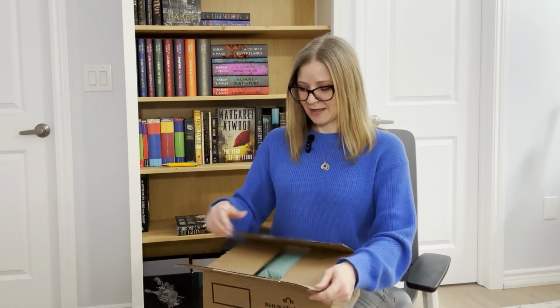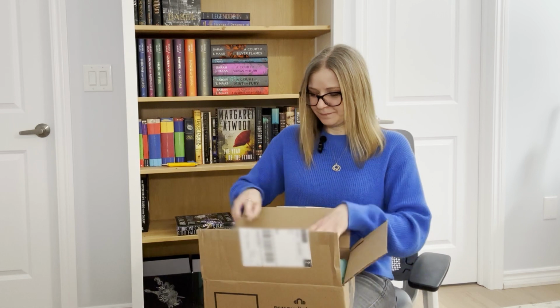Okay, next I have a box from Barnes & Noble. So I live in Canada and we don't have a Barnes & Noble here, which kind of sucks because they have a lot of awesome special editions and Barnes & Noble only editions, but I can't order them online. So that's what I did for these two. And I opened the box already.